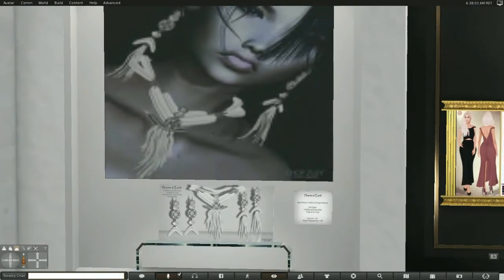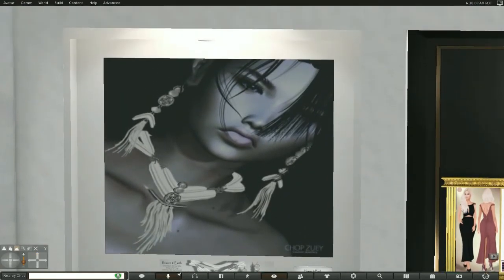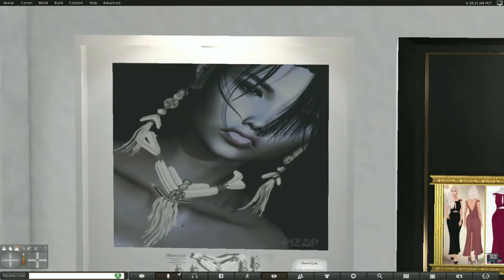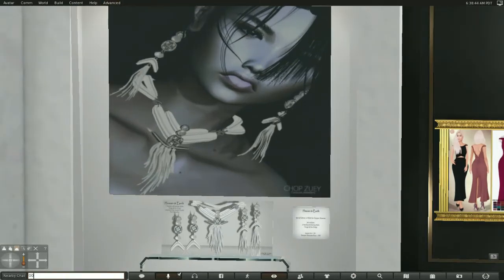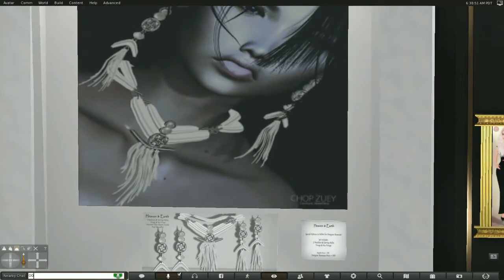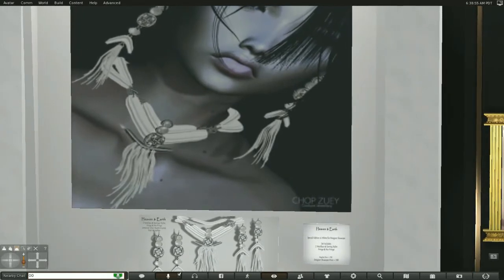Okay, this. It's very interesting. I've noticed a change in some of what Chop Suey's producing. I find that she's got her finger on the pulse of what's going on in SL now, and is trying to tailor her designs toward some of these newer trends, which I really love. This is really almost ethnic. It's all white, and it's called, let me see, Heaven and Earth. Has that really Native American flair to it, doesn't it?